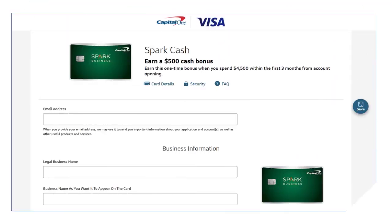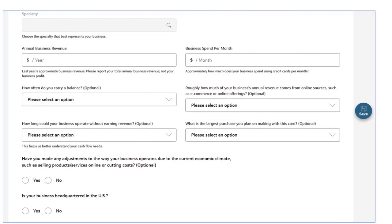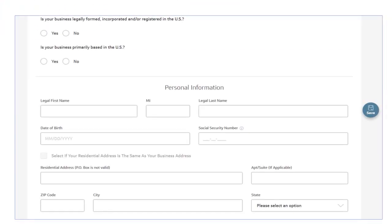Now I want to show you here the form. You can see on the screen the first screenshot, the Spark Cash form. You have the name, they want your email address and everything else. The second screenshot here, business address, additional business information. The third screenshot, they're asking for more information, annual business revenue. You have to fill the form. Is your business headquartered in the United States? They want to see location. The fourth screenshot here, we have more information about your business.